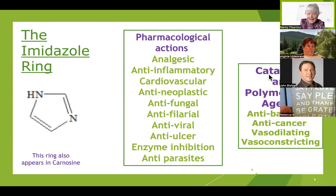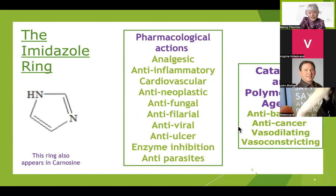It also works to catalyze certain activities that go on. As a catalyst of other things being produced, it's antibacterial, anti-cancer, vasodilating and vasoconstricting. If you're talking about your vascular system, it's doing both dilating and constricting. That means it's really managing the vascular system in a major way, or it's a catalyst for the vascular system being in good shape with respect to its balance. So that's just this ring.